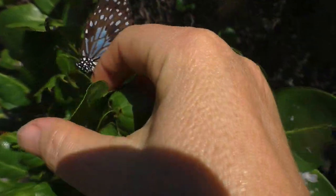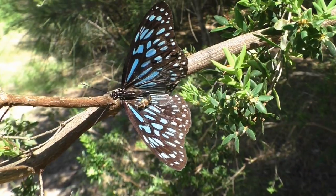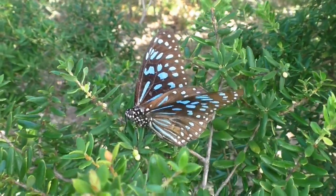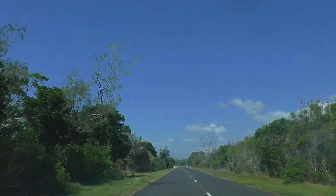I collected a lot of live butterflies and when it was safe put them in trees off the side of the road. They don't all die straight away from being hit. In fact, their bodies are injured or their wings are injured.